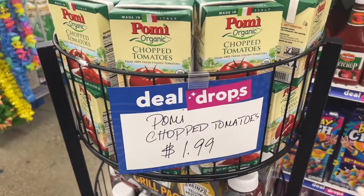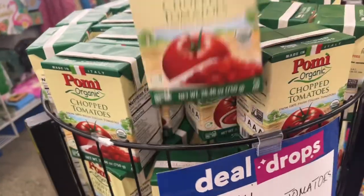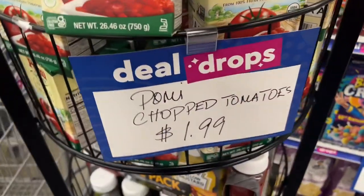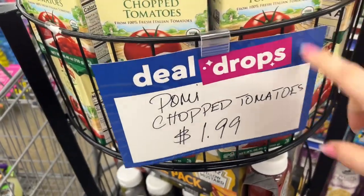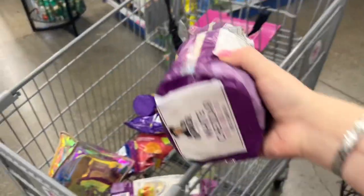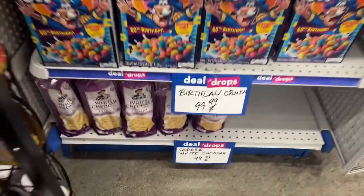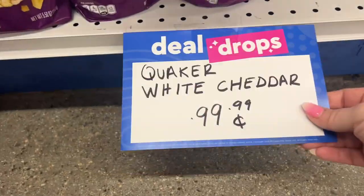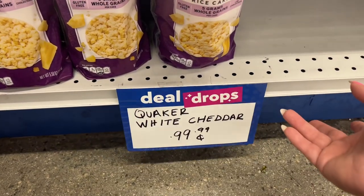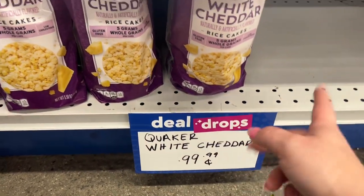Another deal drop item. So this is Pomi Organic Chopped Tomatoes from fresh Italian tomatoes. This is going to be a $1.99 deal drop. Now, I'm grabbing one of these Quaker White Cheddar Rice Cakes as well. I'm going to add this in my basket because, look, guys, it is 99 cents. That is definitely a great deal drop. I don't know what they are regular price, but I know they were more than that before.